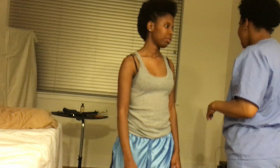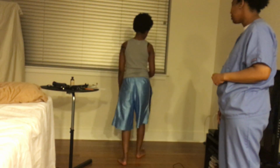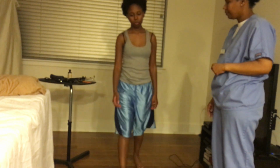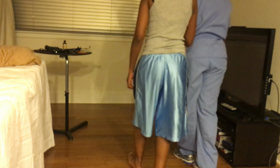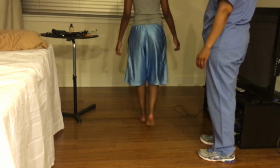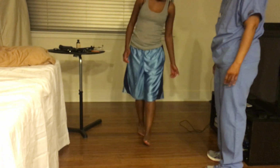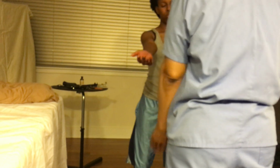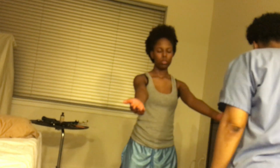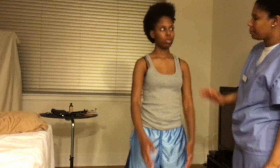Okay, I'm actually going to have you walk back and forth. I just want to see your normal walk, your normal gait. Okay, I want you to walk with a heel toe, from with your heel to your toe. There you go. You can come back. Okay, very good. Stand still for me. And with your feet slightly apart, hold your arms out and close your eyes. Just want to see if there's any type of sway. Okay, you can drop your arms.